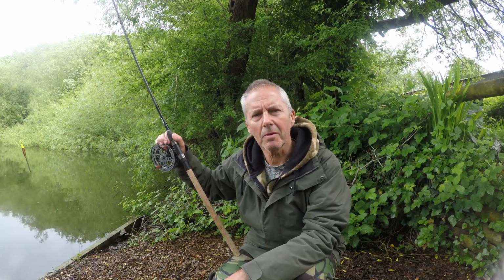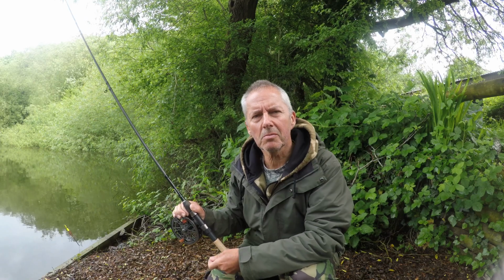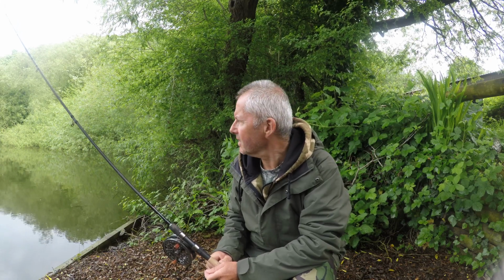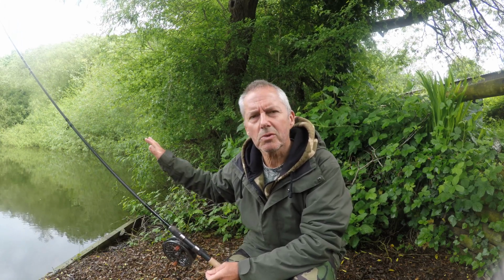The fish have been bubbling out there all the time, in between rain showers. We've had quite a few heavy rain showers coming over this afternoon. But there has been bubbles out there all the time. But I've not really been getting bites, just the odd bite.